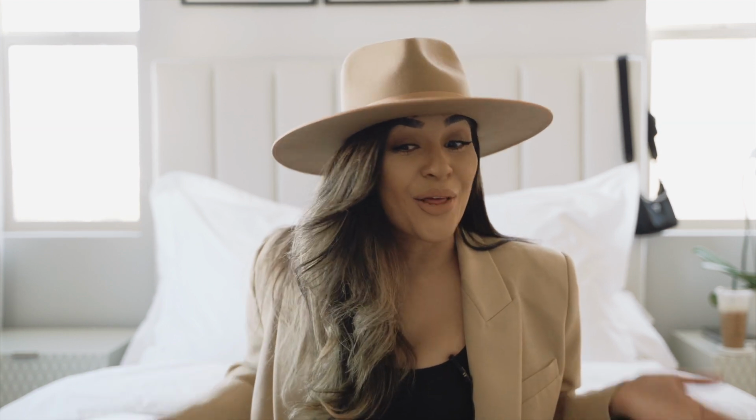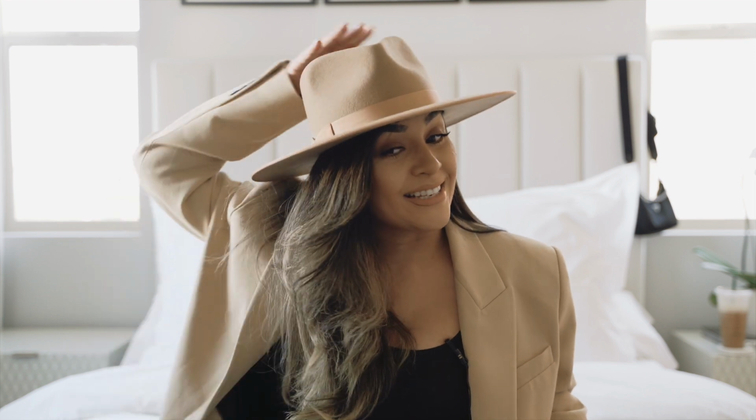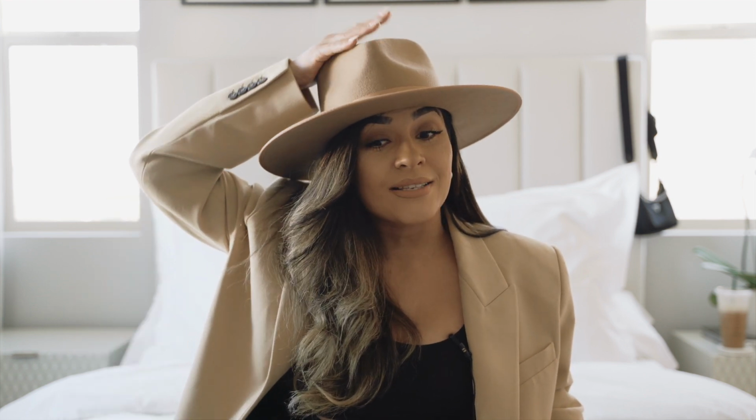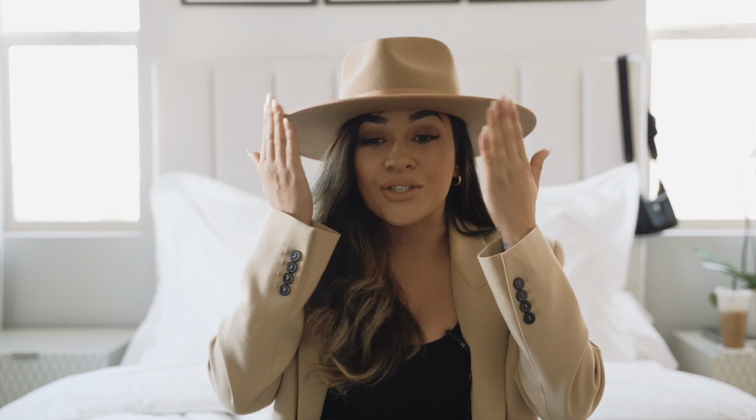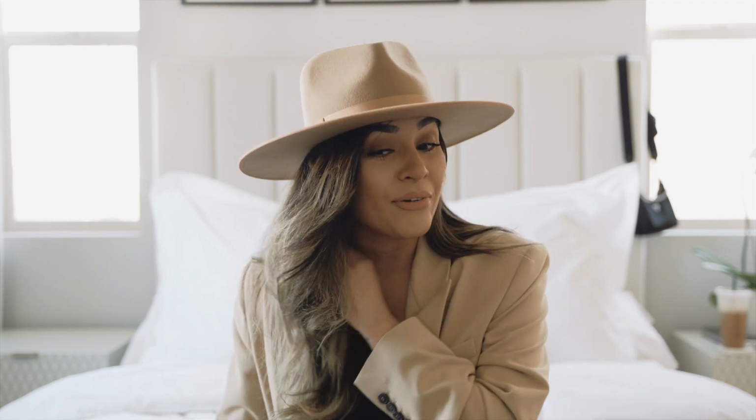What do you guys think? So I think this is my biggest hat that I own. It definitely is. I can feel how big it is, but it's very comfortable. I love how the rim is just so sturdy and big. I love that. And I want to cut my hair soon, so maybe with a cute short hair. I mean, I love it with my long hair too, but I think it'll look better maybe once I cut my hair. I don't know. I'm thinking about it. But yeah, I love the fit.